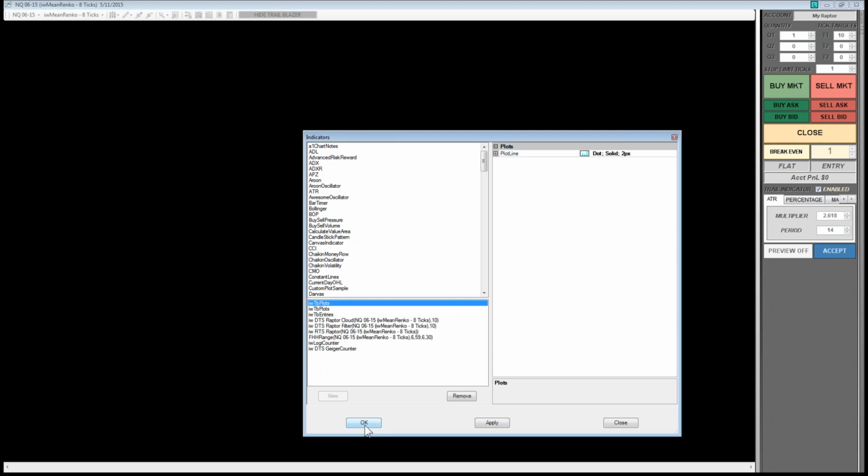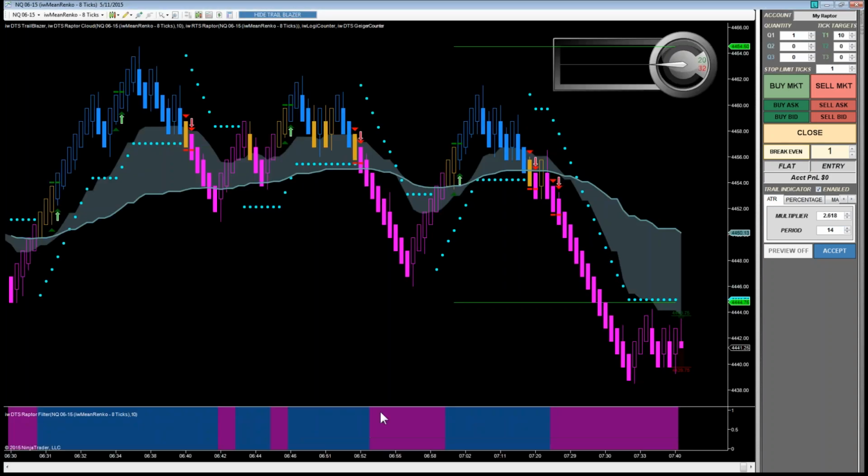And then I'll look at it and I'll say, all right, was this better? Okay, well, the cloud was a little bit more sensitive. It was starting to turn over. Maybe that would have been enough for me to capture that move.